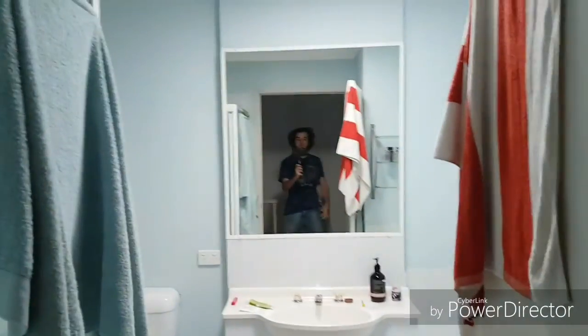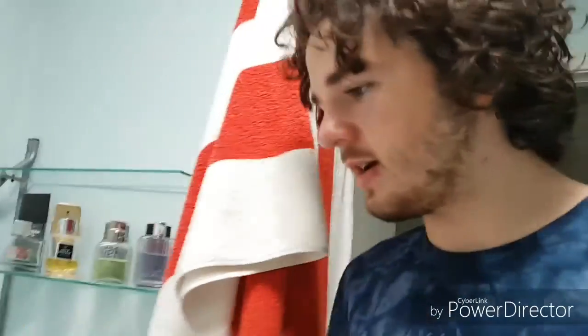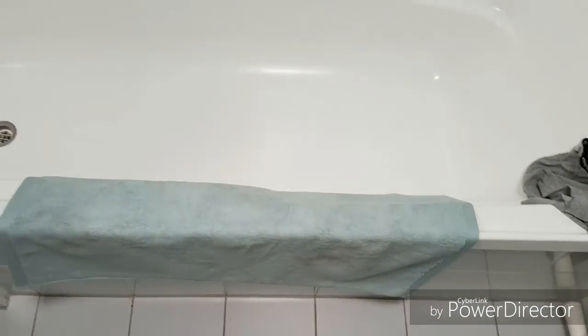But this is the bathroom. Whoa. Illuminati confirmed. Anyway, so we got the shower there. Pretty small space. I can hear my voice echoing. We got a bathtub here.